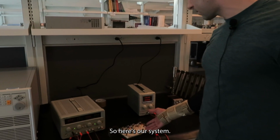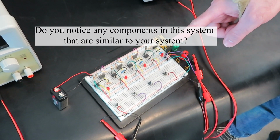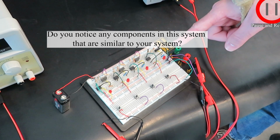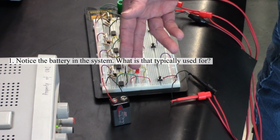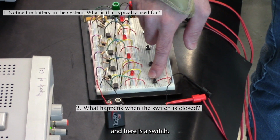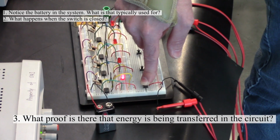So here's our system. Do you notice any components in the system that are similar to what's in your system? Notice the battery in the system. What's that typically used for? Notice the wires in the rest of the circuit. And here is a switch. What happens when I close the switch? What proof is there that energy is being transferred in the circuit?